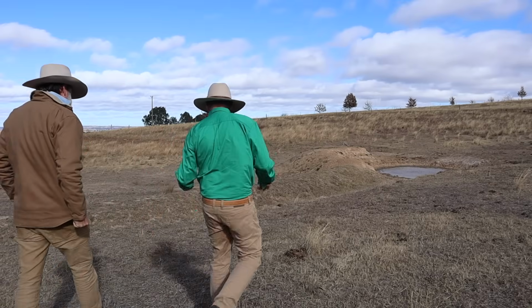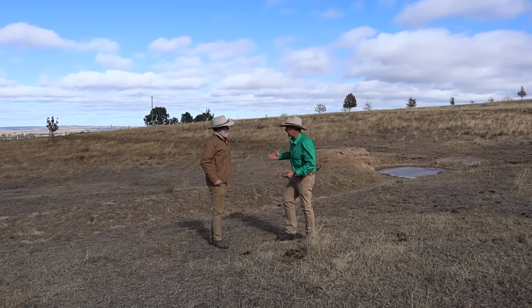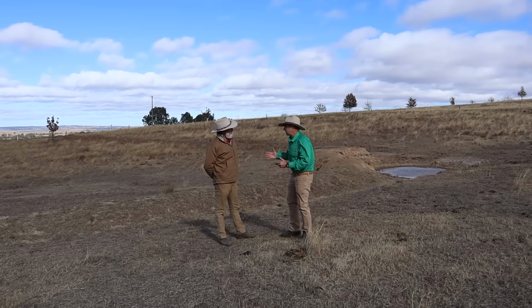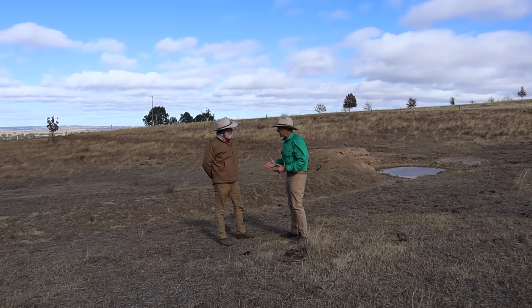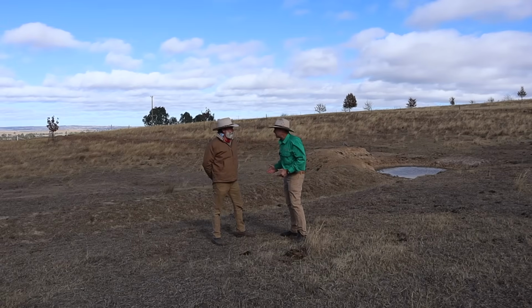Now, Charlie, the first thing we're going to talk about is building water hydrology back into your landscape. You're building resilience in your family farm through a number of ways. The first is with water. Yep. We're standing on a contour. Just explain to me what's happening here, mate.